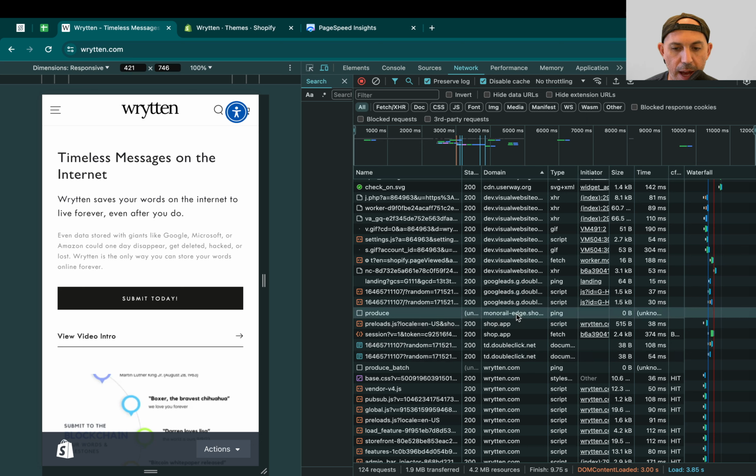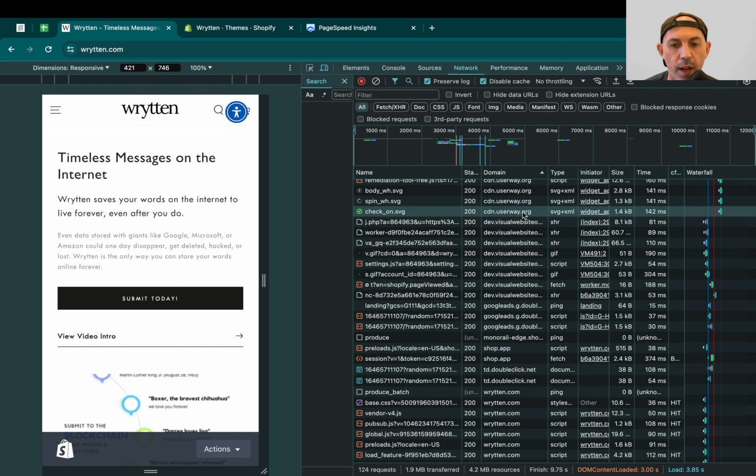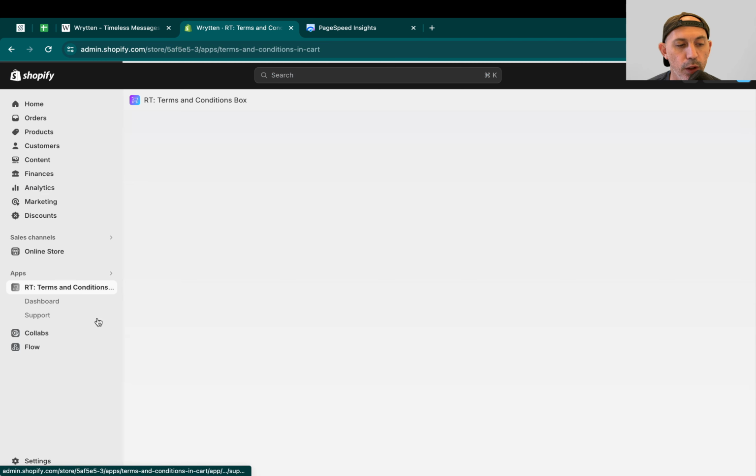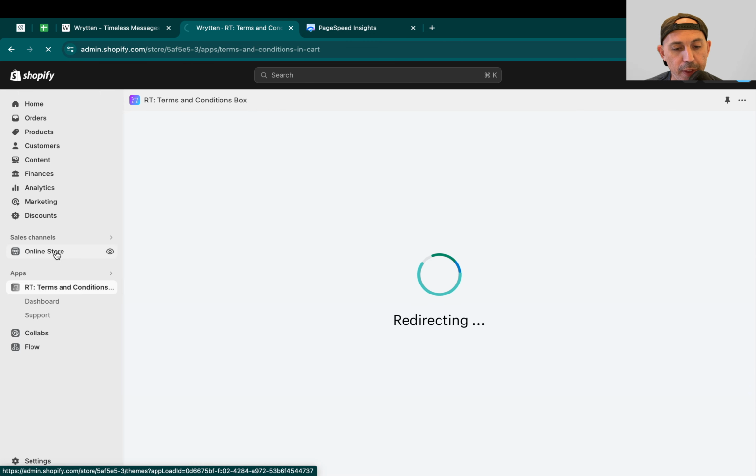For example, there's an app here, Monorail Edge, Shop app, Google Apps. This is my usual way. You'll like to look at these things. If you see that these things have very long bars, they take a long time to load, or they are very, very big in size, you can actually say, hey, you know what? It's too slow. I want to replace it, or I want to go to the settings of the apps. For example, I want to go here and look if they have any settings and try to disable things, just like we did on the theme.